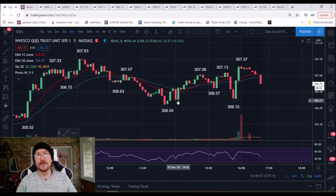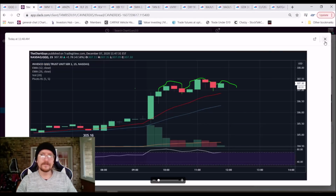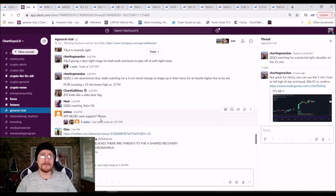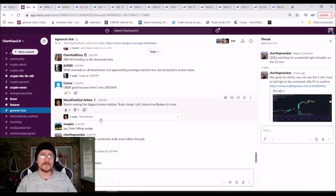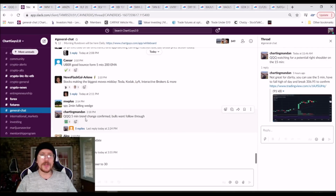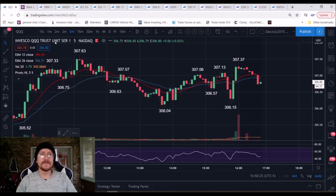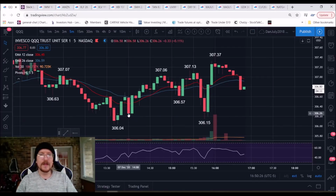And then I made another post right about here. What time was that? 2 p.m. And at 2 p.m., QQQ 5-minute, nope, one more before that. I am personally done for today, but I would be interested in a QQQ play off of 306 here, looking for an hourly high or low. So 2:03 p.m. And that was right here.